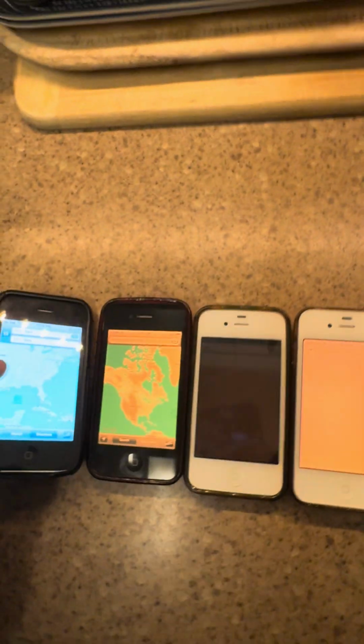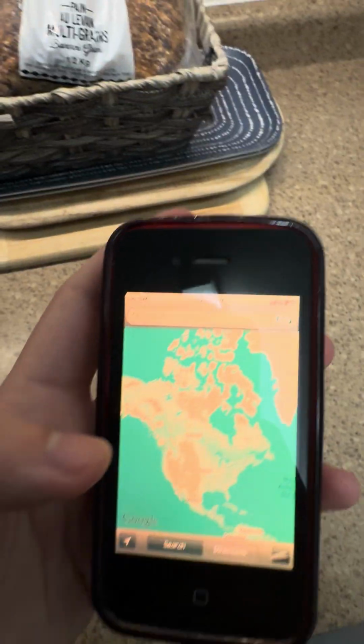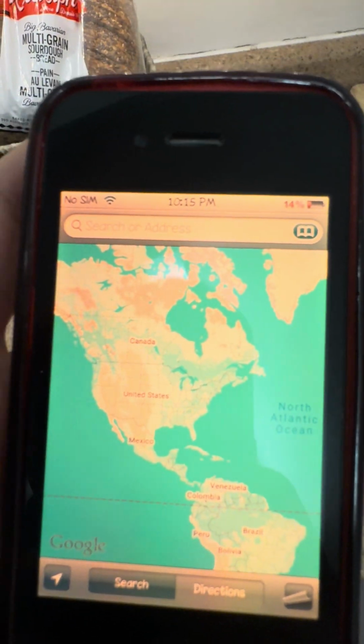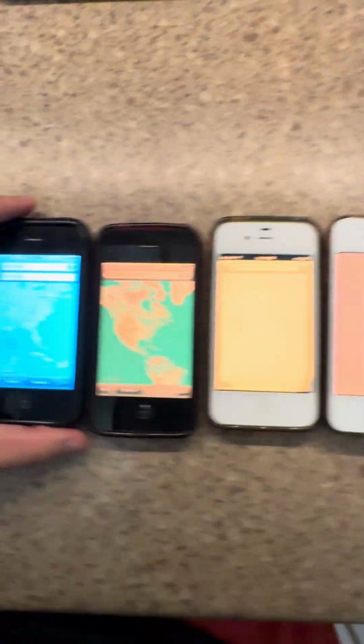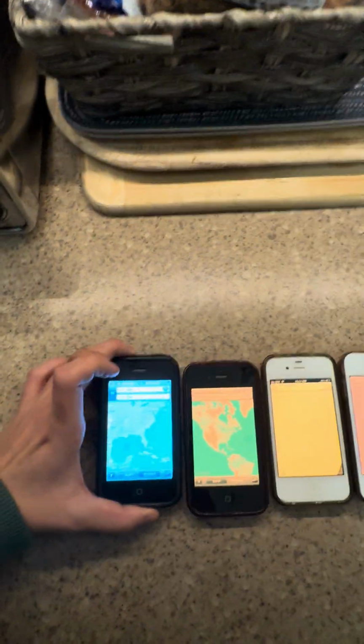Same thing with my iOS 5 iPhone 4. You can see Google Maps running on both the iOS 5 iPhone 4 and the iPhone 3G, which is stuck on iOS 4.